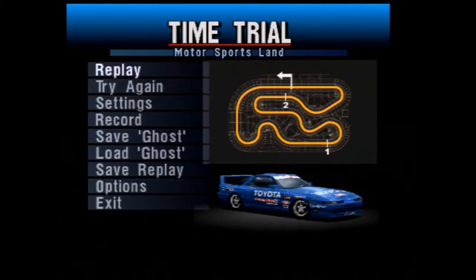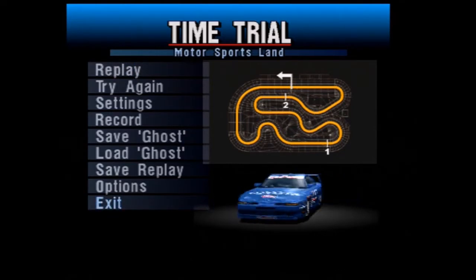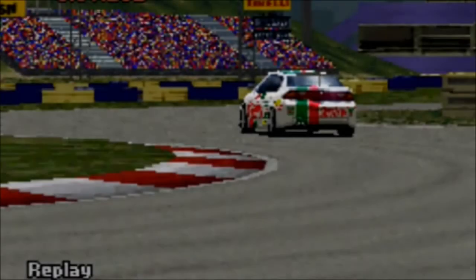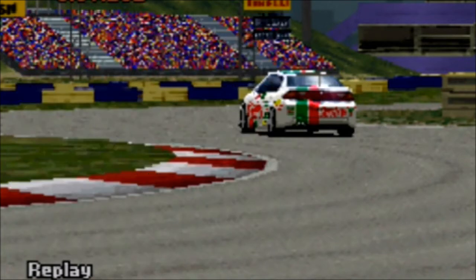A 33.238 does actually mean it will go on the lower end of our leaderboard, but just how low down? Let's take a look and find out. Onto the board then, and the Toyota Supra 2.5 GT Twin Turbo R goes into 41st place with a 33.238, a pretty disappointing time, considering it is a little bit quicker than Daihatsu moved the Mini 1.3 and the Toyota Corolla, losing out to the Toyota Renault, Aston Martin DB7 and MGF.